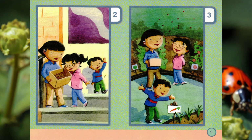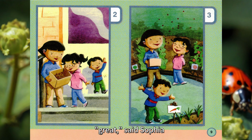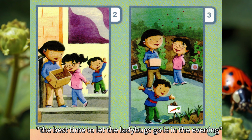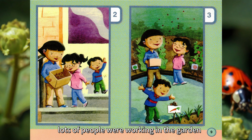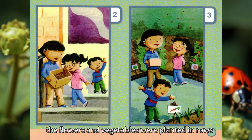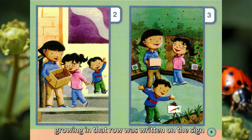After dinner, Uncle Pedro suggested, "Why don't we take a stroll over to the community garden?" "Great," said Sofia. "The best time to let the ladybugs go is in the evening." Lots of people were working in the garden. It was so green and peaceful. The flowers and vegetables were planted in rows, and there were signs at the end of each row. The name of the plant growing in that row was written on the sign.